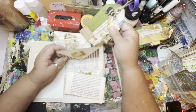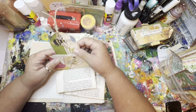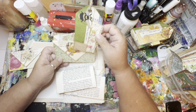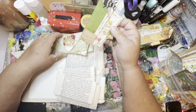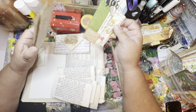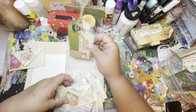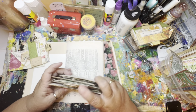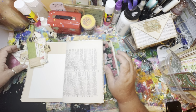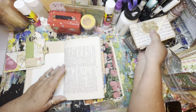Oh, I think these are all very similar. This one has a flower on it. Those little clusters are so cute. I want to make some more clusters for belly bands, I think. Oh, they're cute. We did good, y'all. All right, we're going to go with those two, no real reason. And I think this is a good page to put them in.